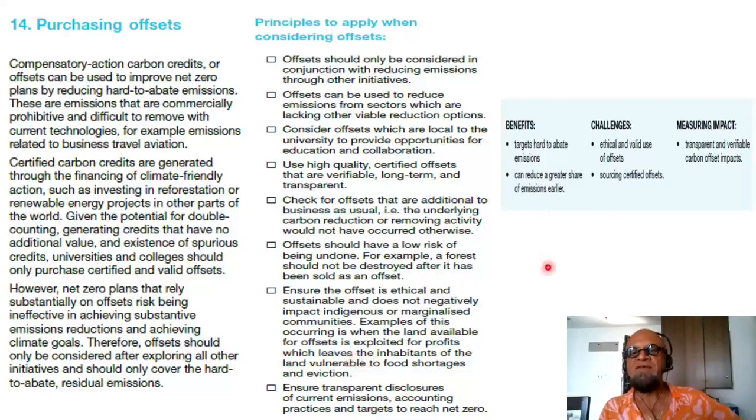Okay. Benefits: targets hard to abate emissions can be addressed with offsets, and can reduce a greater share of emissions earlier. Challenges are ethical and valid use of offsets and sourcing certified offsets so that you're sure that an actual valid offset is happening, and measuring the impact has to include transparent and verifiable carbon offset impacts.